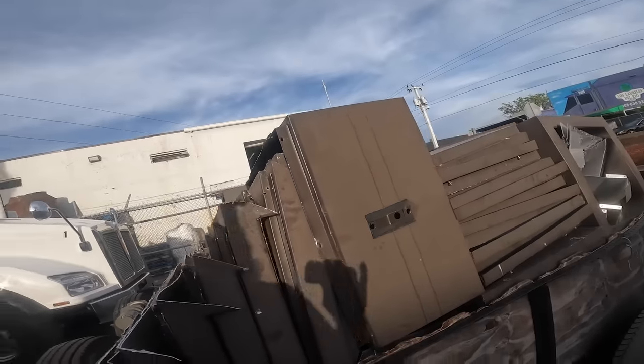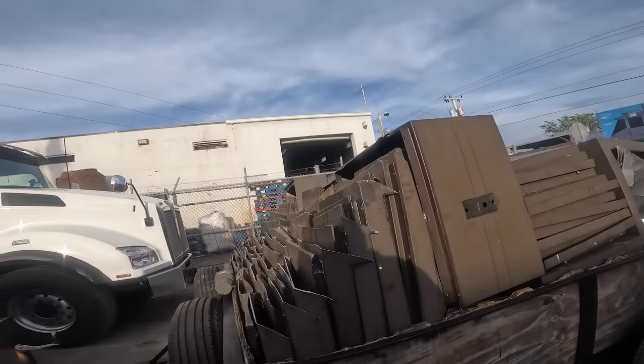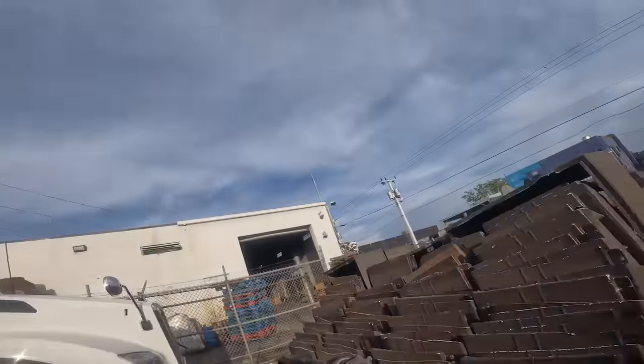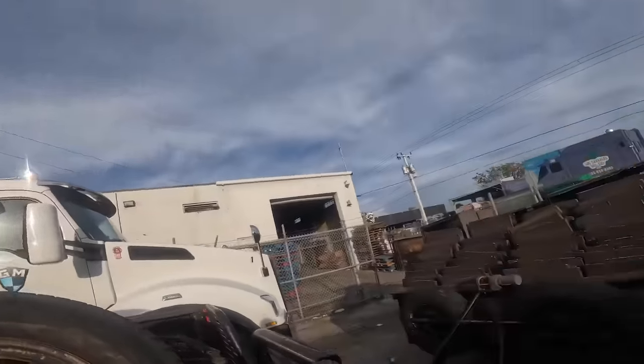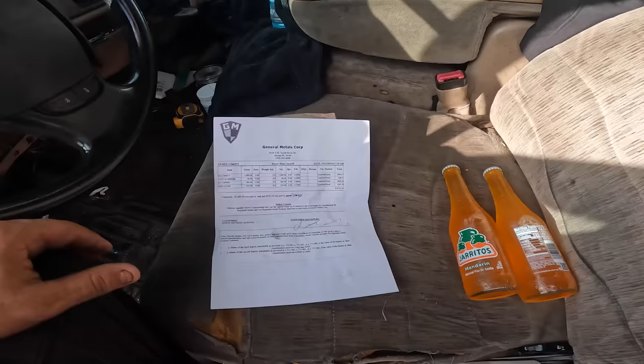But we're going to get this stuff offloaded and I'm going to get right back on the road. I've got to get back to Orlando and pick up the rest of these. And then they've got more coming down next week. So it's going to be like an ongoing thing.